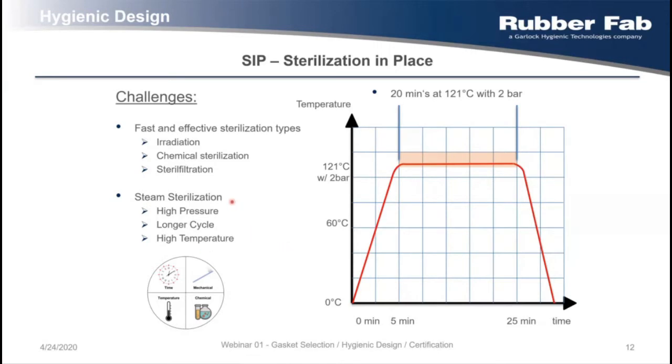And with the steam sterilization, we have a high pressure, a longer cycle, and a higher temperature. Why do we have this? This is because at the steam sterilization, we can look on the right side on this chart. Here's the temperature, and on this arrow, there's the time amount. We have to reach a certain temperature, which is 121 degrees, and we have to hold this temperature for about 20 minutes to sterilize our whole system.